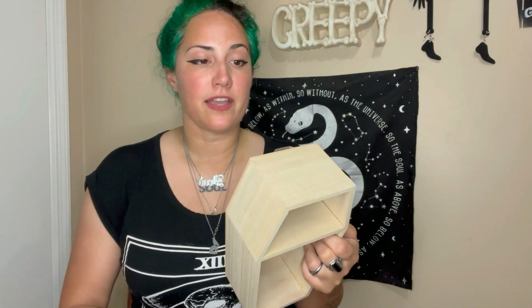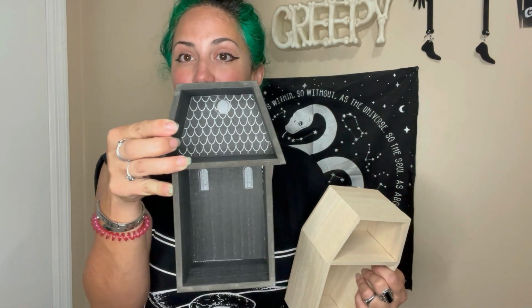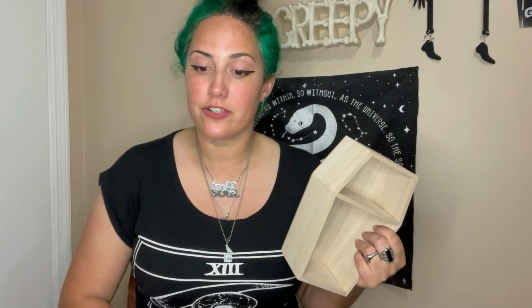And then they also had this really cute coffin shelf, complete with a sawtooth hanger, and then this little baby haunted house that also has a sawtooth hanger. So I snatched these two up because I am never going to turn down a coffin shelf, and the house shelf is just cute.